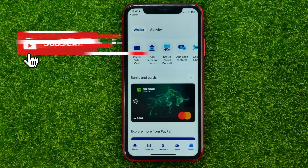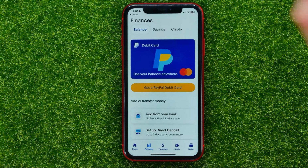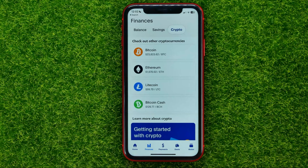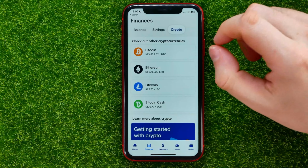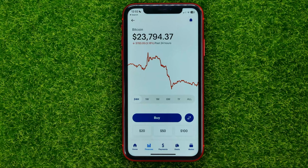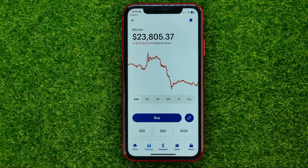After that, you can tap that home icon, not home but finances, then select crypto. Then you can select between 4 different currencies: Bitcoin, Ethereum, Litecoin, and even Bitcoin Cash. So I'm just gonna pick Bitcoin. And then in order to buy some, you can just hit buy, and after that you will be able to buy Bitcoin on PayPal.